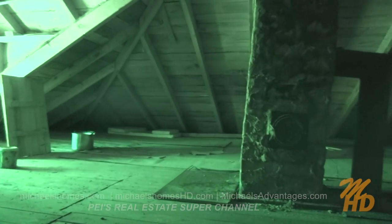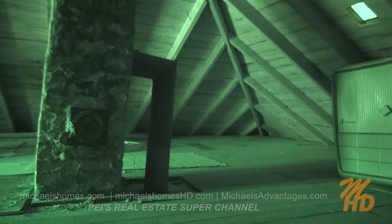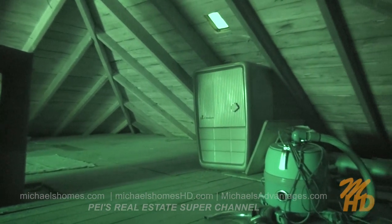Here's our second floor of the attic with night vision. You probably can't tell, but it's currently about 350 degrees up here.